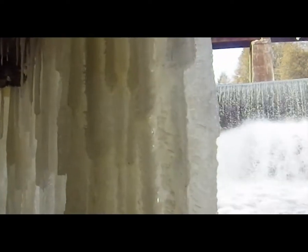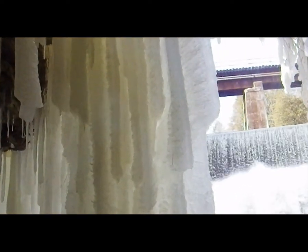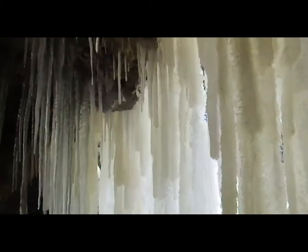There are some blades. Again, you can see the breeze is coming from the front based on where the water's coming down. Look at these big sharp ones up top. Up top it's real sharp. All of them for that matter. Back ends are rounded, front ends are sharp. Blades hanging down. Beautiful.